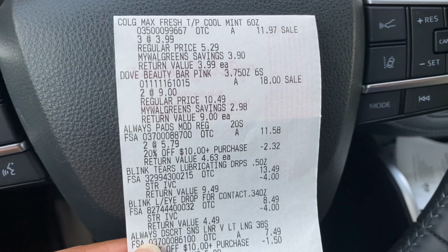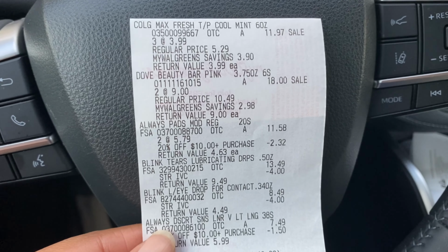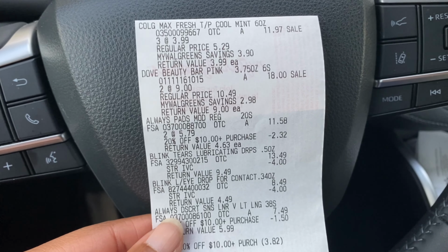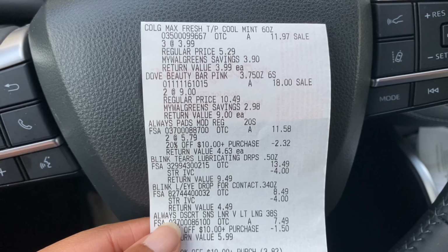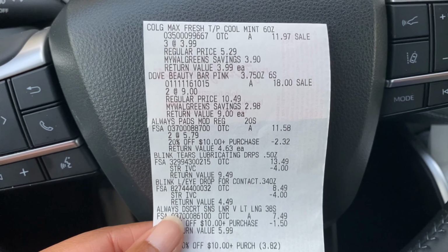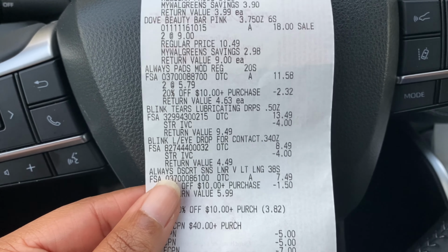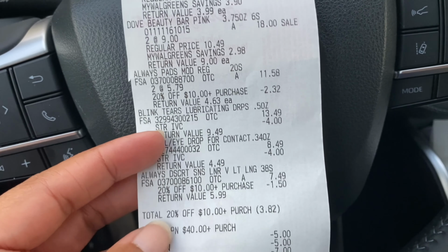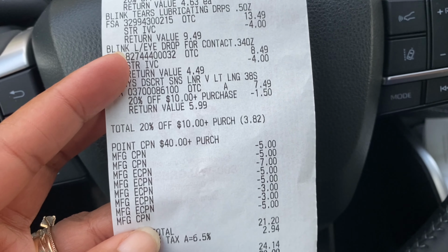Here is my second transaction, which I believe the mistake I made here was grabbing the Dove, and I have yet to confirm that it's not part of the promotion, but I feel like the system was a little bit screwed up. But I think that's probably one of the things that threw me off. But here's the Colgate, here's the Dove, here's the Always, as you guys can see, utilizing those 20% off. And then here is the coupons that I used.